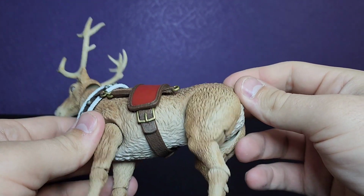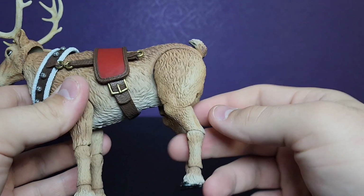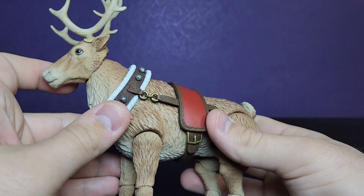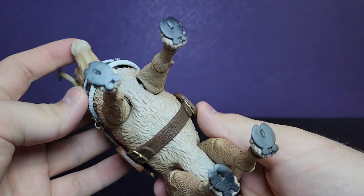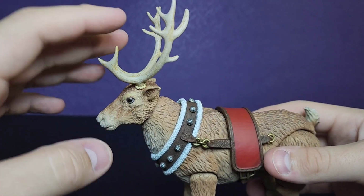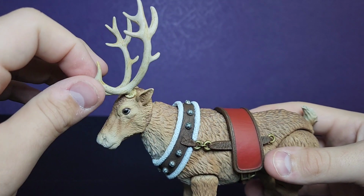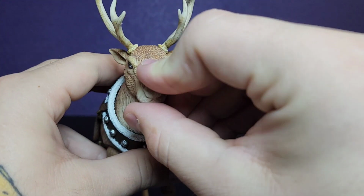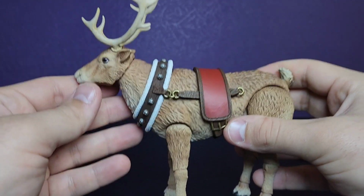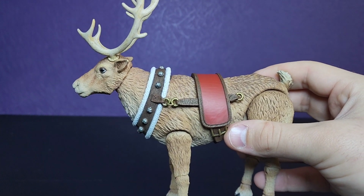I think this is a nice middle ground of looks really cute and good, but also natural colored. I love the underbelly, looks good. The hooves are all painted again, and this one shares the sculpts for the antlers with Comet. So yeah, looks good. Nothing really crazy to talk about here. We'll look at the head packs at the end of the video, but this looks really nice as well.